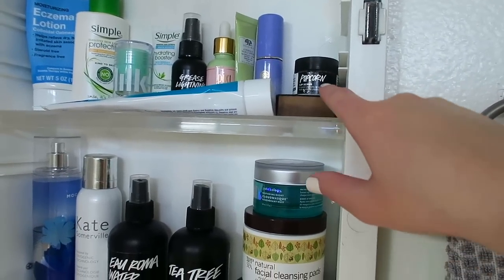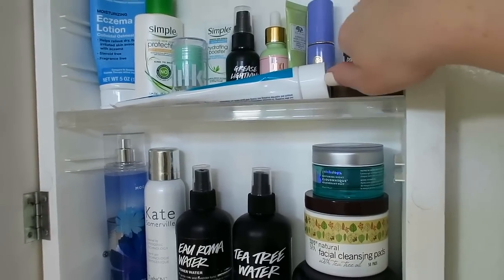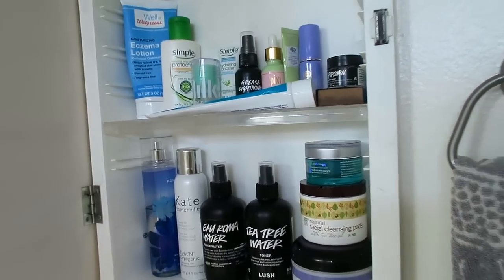But then I have a Naked lip scrub and then popcorn lip scrub, which Lush just discontinued, which I'm devastated over, but whatever, I still have that. And then some toothpaste, so that's that.